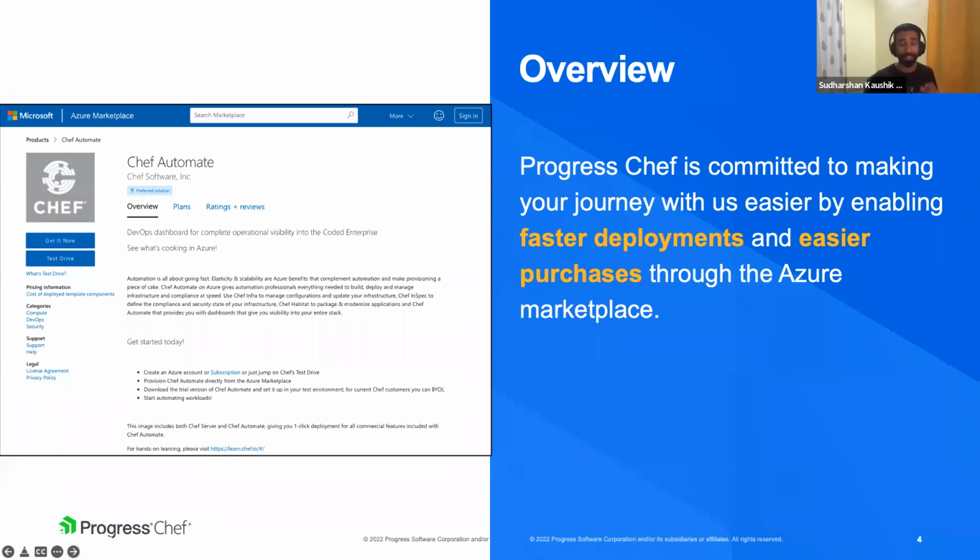We at Progress understand that it is vital to ensure that you are able to deploy our software easily into your cloud infrastructure. So we now have offerings on public cloud marketplaces to ensure we solve very important aspects in your journey. One is by providing templates for helping perform faster deployments and start your journey into Chef easily. Second is to offer multiple purchasing options through the marketplace and help you procure Chef the way it is most suitable to you and your organization. So through the marketplaces, we are helping you with two things, like I said, faster deployments and easier purchases.